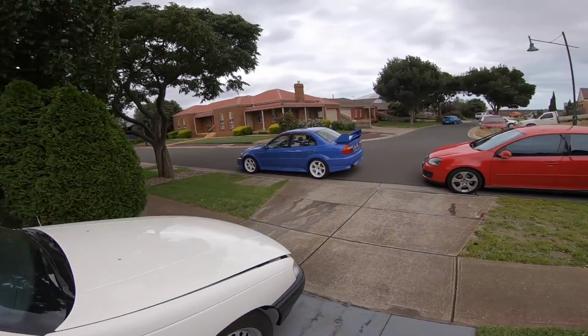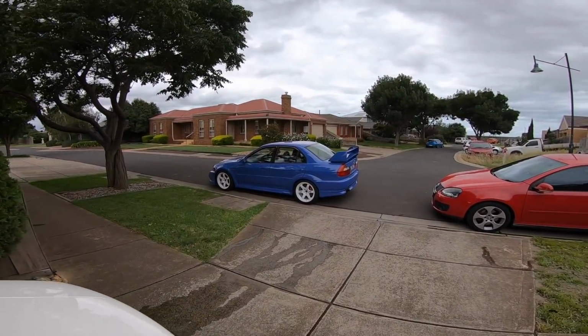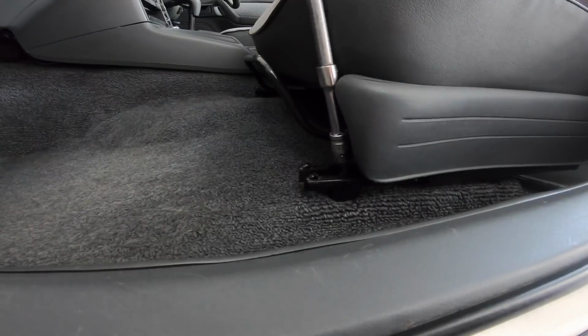Now, 7,700 Evo 6s made, Japanese ones, so right-hand drive ones. Of 7,700 cars, this Reims blue is the rarest color at only 572 in the world. So I'm pretty happy that I have the rarest color. It's a very cool thing to know.